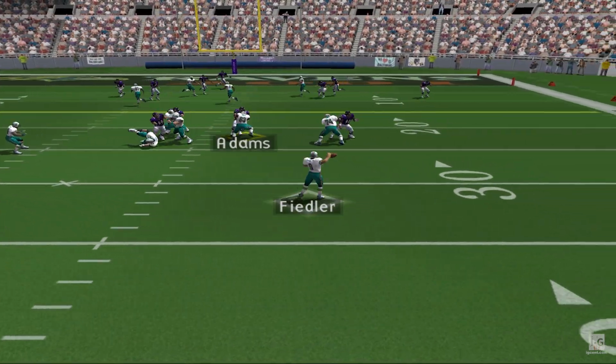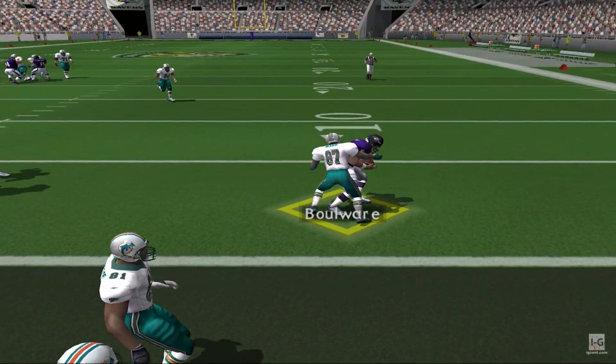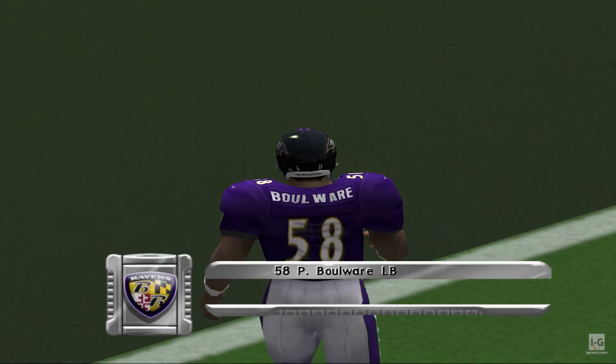Fiedler back to pass. Interception. I wasn't sure he had the right position, but he proved me wrong.